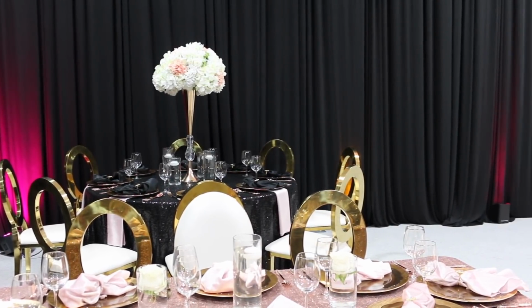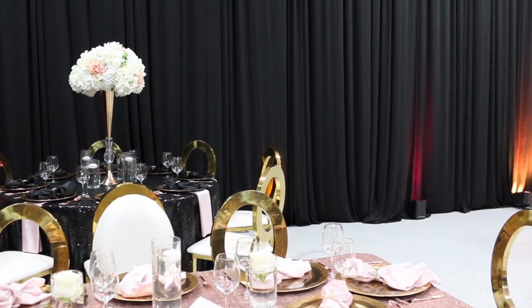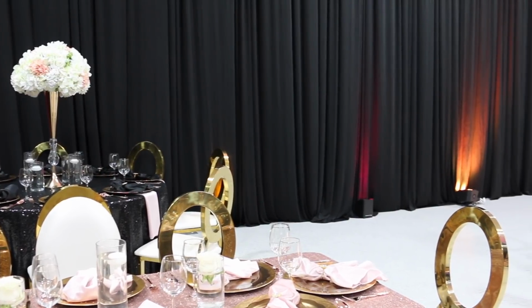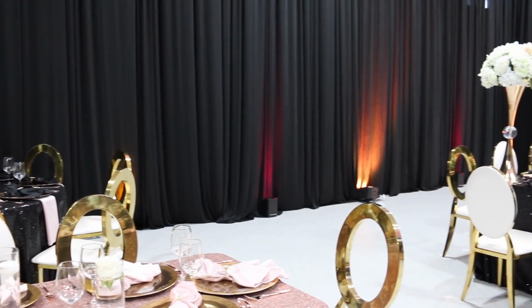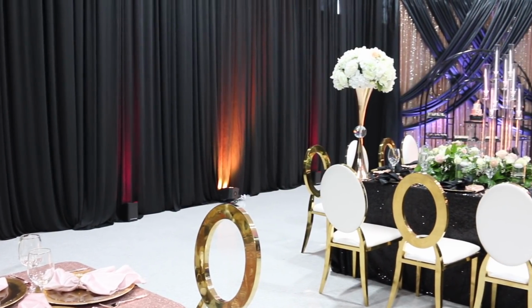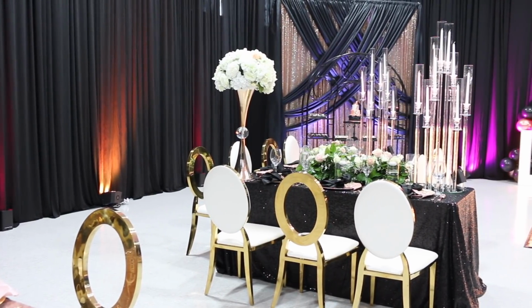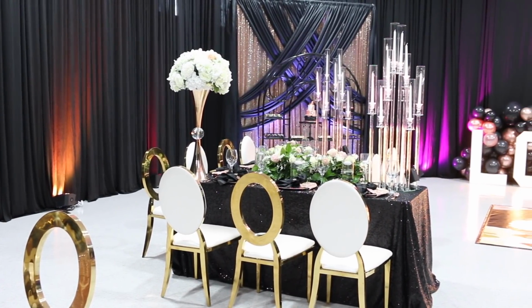As for the chairs, I wanted to have that very luxurious look for the chairs. And so I used some of my O-back chairs, and I also rented some O-back chairs and the white back chairs from my sister-in-law, Valerie Turner. And I just really think they added to the overall beauty of the event.